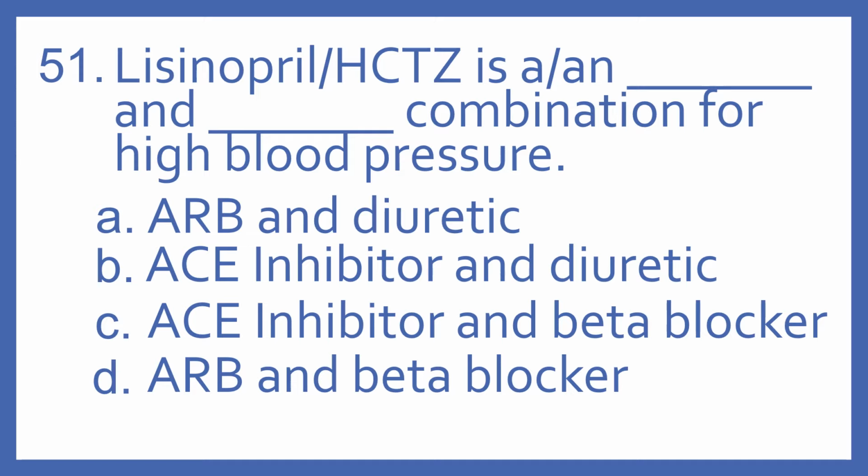Number 51. Lisinopril HCTZ is a or an blank and blank combination for high blood pressure. A. ARB and diuretic, B. ACE inhibitor and diuretic, C. ACE inhibitor and beta blocker, or D. ARB and beta blocker? So which two medication classes are lisinopril and HCTZ in? And the answer is B. ACE inhibitor and diuretic. Lisinopril is an ACE inhibitor. You can see the pril ending for the suffix. And HCTZ is a diuretic.